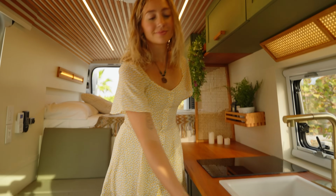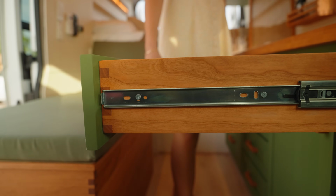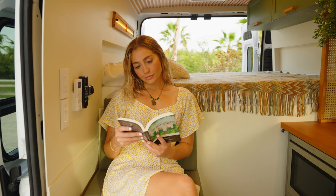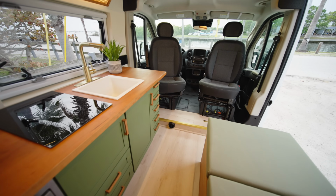The design can best be described as mid-century modern meets boho with a beautiful cherry hardwood throughout the build. It features a full kitchen, a cozy couch for lounging on, a full-size mattress to comfortably sleep on, and enough battery for off-grid air conditioning.